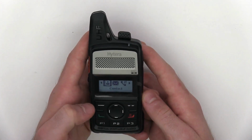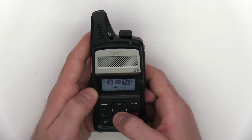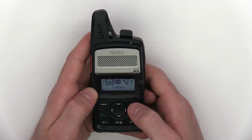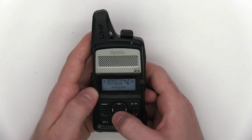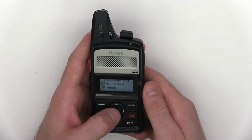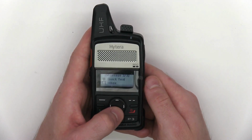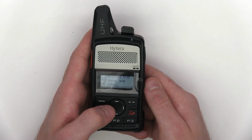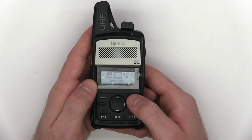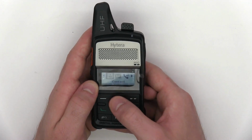If I press on that button there, you'll see that a menu comes up with contacts, message, call logs, scan, zone, and then general settings. And then to click onto any of these, I'll go on my message and I'll click this button again, which would enter me through that. And now I have 3 different options. I have quick text, inbox, and outbox. And then if I wanted to go back, I would click on this right button here, which would then take me back to messages, and then I can go back to whatever I feel is necessary.